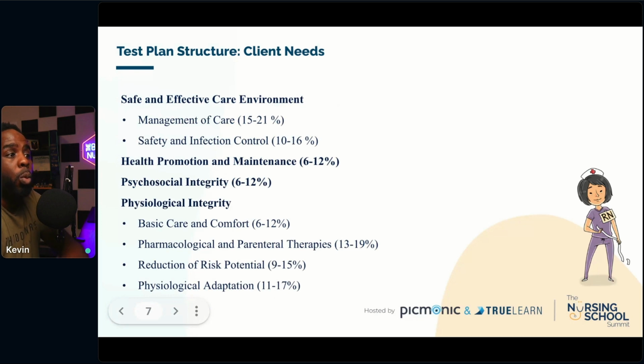Okay. So what are the client needs? The client needs are the 8 sections of the NCLEX pie. So we have management of care. Management of care is the largest section on the NCLEX. It doesn't matter which one you're taking, if you're taking the PN or if you're taking the RN, okay? And those are the questions like, hey, you're a nurse in the emergency room with 4 patients. Which patient do you see first? That's an example of a management of care question, 15 to 21%, right?